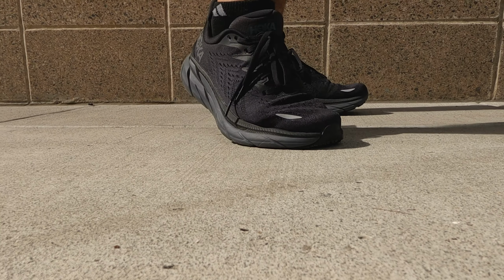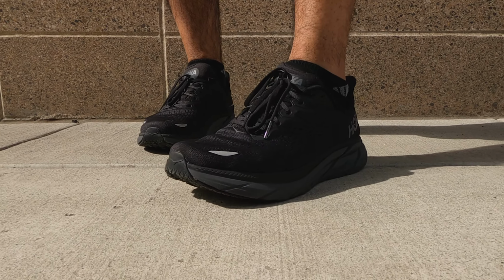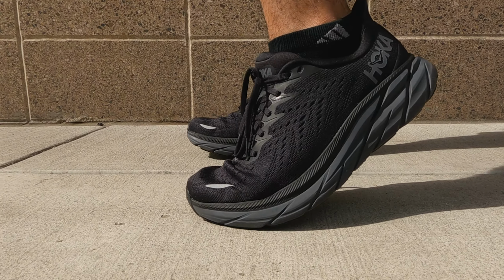I'm someone that pretty much exclusively wears running shoes casually, and so I do like shoes that work well with outfits, and you can, after a run, grab some coffee with them and they look great on you. I'm not as much of a fan of running shoes that look more like your classic running sneakers.